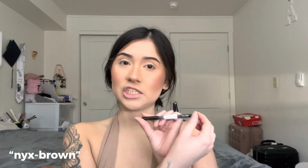Okay, so I hate having naked lips, even when I'm doing my makeup. I just can't stand it. So I'm gonna go in with my NYX in the shade Brown.